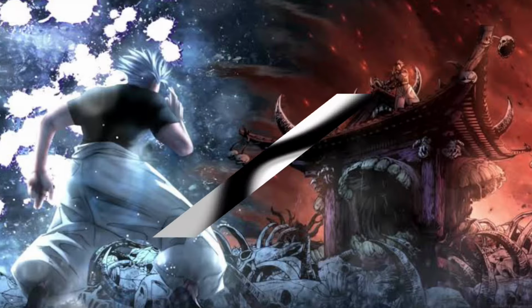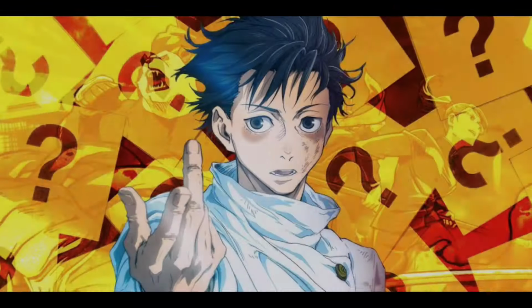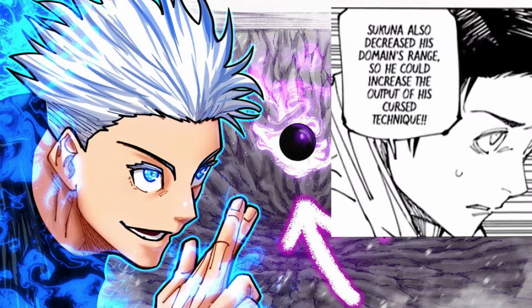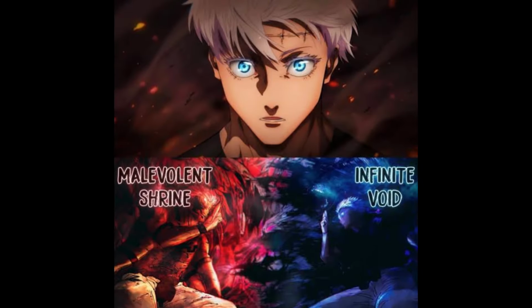Kusakabe mentioned that altering domain parameters like creation time and volume isn't easy. This gives us a glimpse into Yuta's advanced skills. Shrinking the domain barrier ensures that 90% of curse energy will hit the opponent, as confirmed by Yuta during Gojo's battle with Sukuna in Chapter 228.